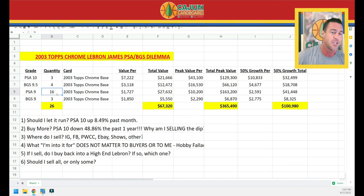It's somewhere in a spreadsheet buried deep, but I bought some of these cards at a very, very low price point. And then some of these cards I've bought for twice what they're worth today. So I've taken an absolute bloodbath on some of them. There's just no rhyme or reason.